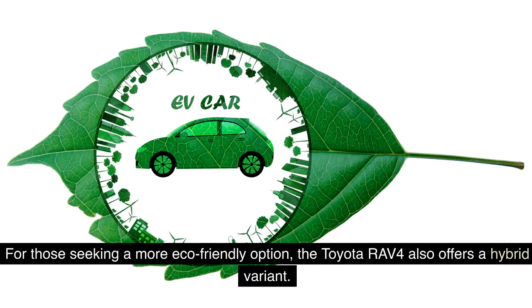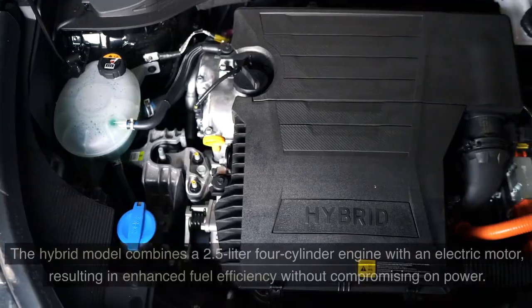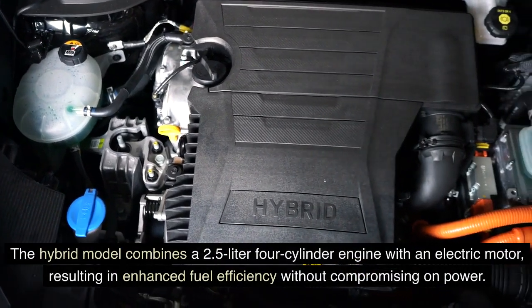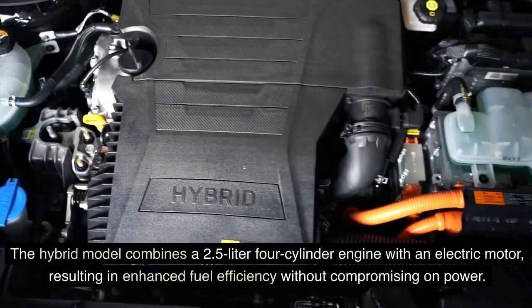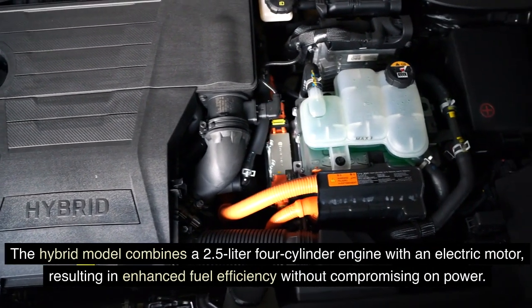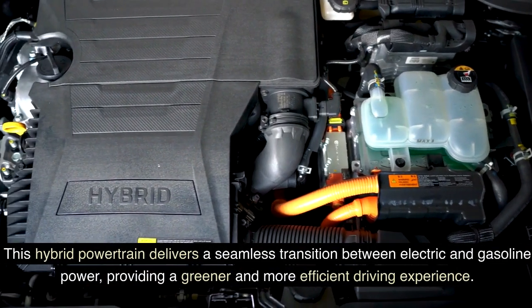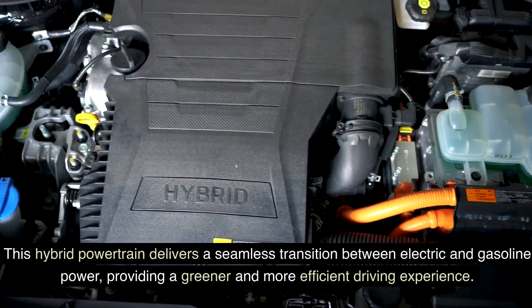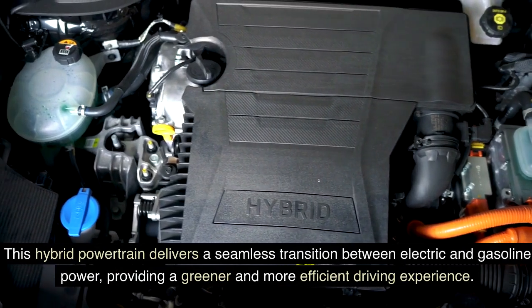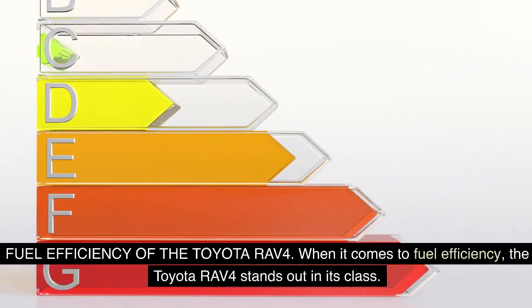For those seeking a more eco-friendly option, the Toyota RAV4 also offers a hybrid variant. The hybrid model combines a 2.5-liter four-cylinder engine with an electric motor, resulting in enhanced fuel efficiency without compromising on power. This hybrid powertrain delivers a seamless transition between electric and gasoline power, providing a greener and more efficient driving experience. Fuel efficiency of the Toyota RAV4.